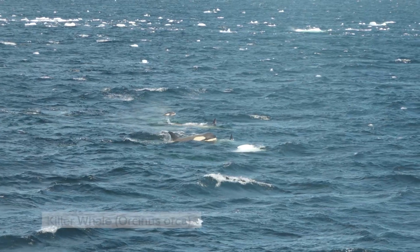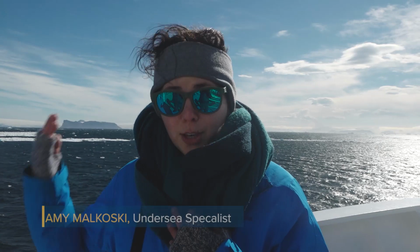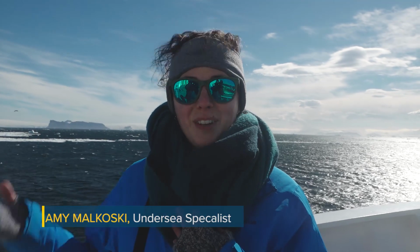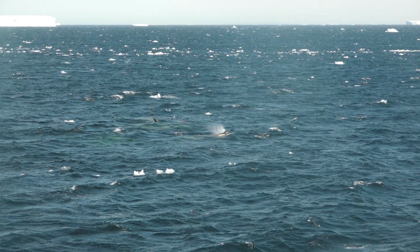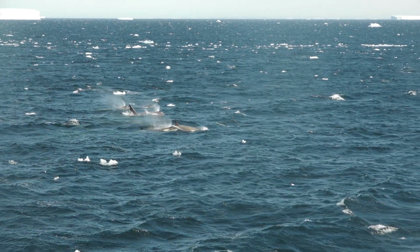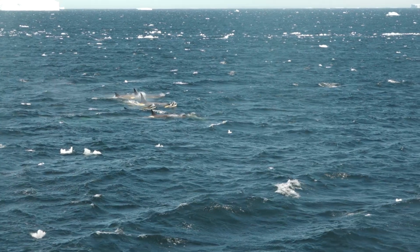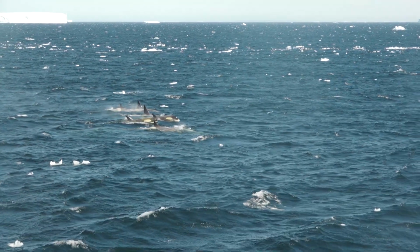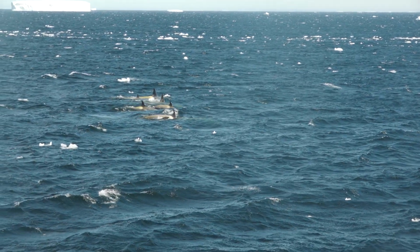So we are cruising through the Weddell Sea and we have just come across a huge rarity, which is killer whales. It's amazing and it's Christmas Eve. What we're seeing here are type little b. So they're ecotype, one of the many types of killer whales that live in this region. These ones specifically hunt penguins.